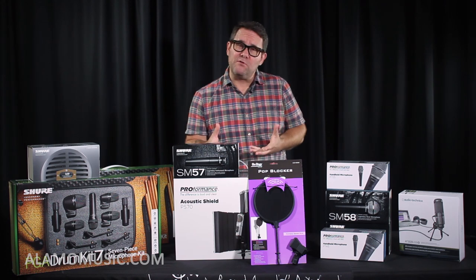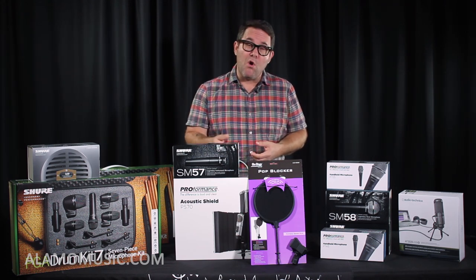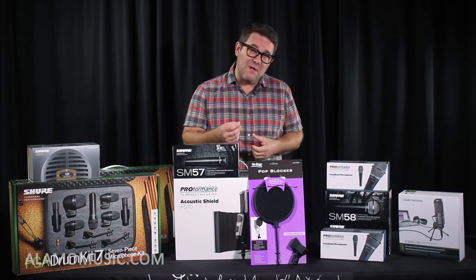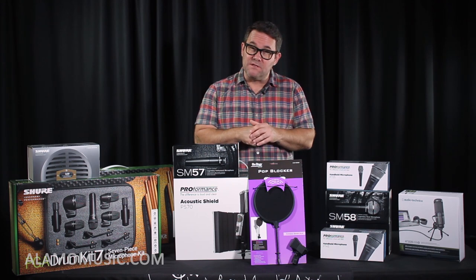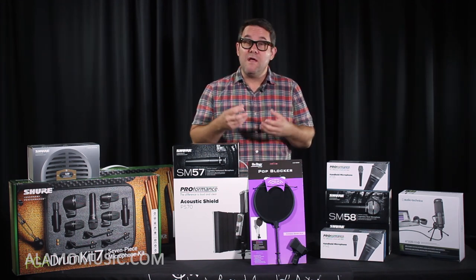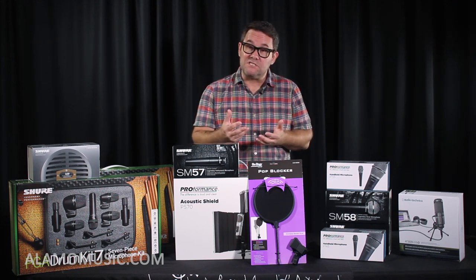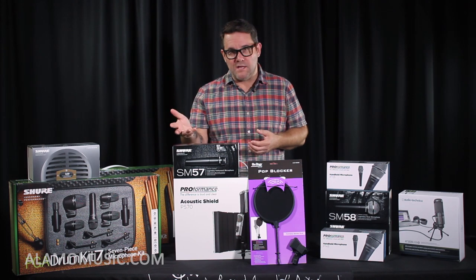Now, a condenser microphone also requires power. We call this phantom power, or 48 volts. And some condenser microphones can actually take a battery. You can put a battery into the mic, whether it be a 9-volt or a AA, or maybe the battery is internal and it charges off of the phantom power, which is going to come off of your preamp or your console.